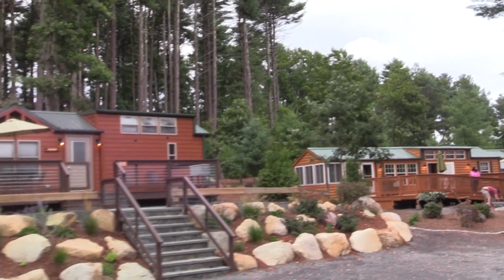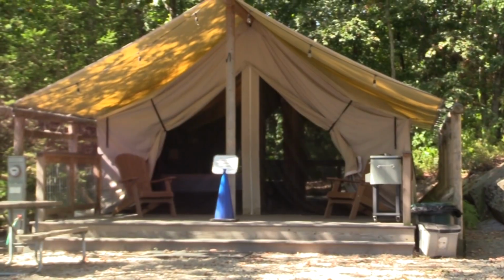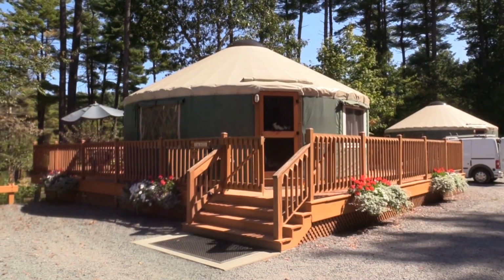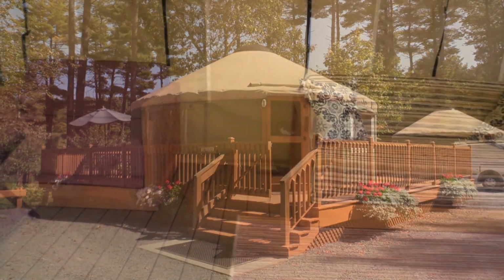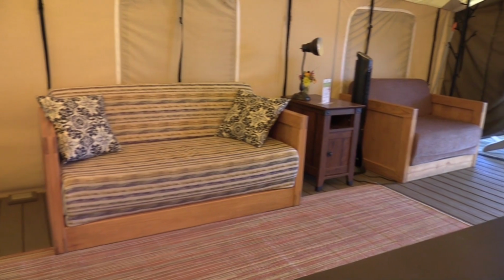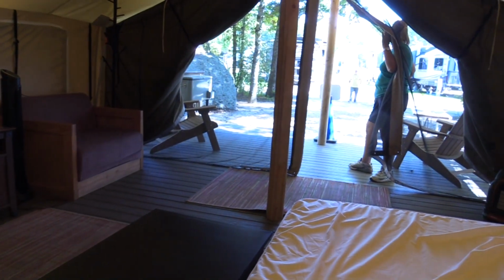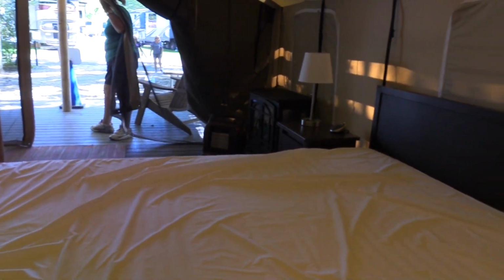If you don't have your own RV and you'd like to still come camping, we have cabins, we have yurts, we have safari tents, and we have pop-ups. So you can have a different experience, whatever you're looking for. If you're looking for the glamping experience, go for the cabin and yurt because it is a hotel room inside. Air conditioning, heat, fireplace, bathroom, everything that you would have. Step outside and you can have your campfire, so it's perfect.